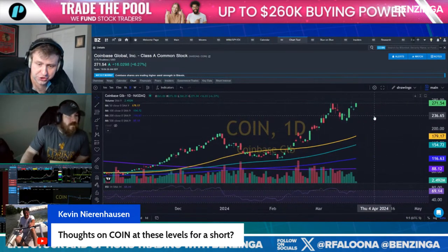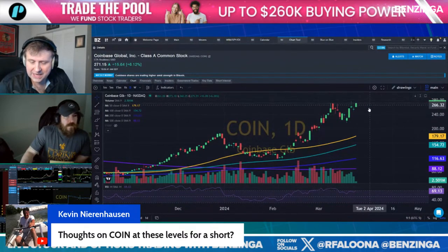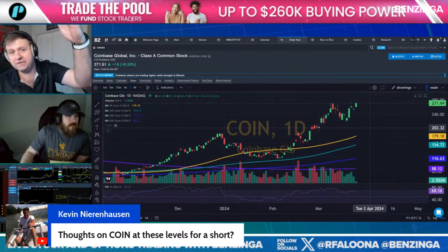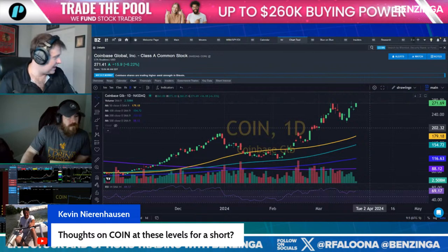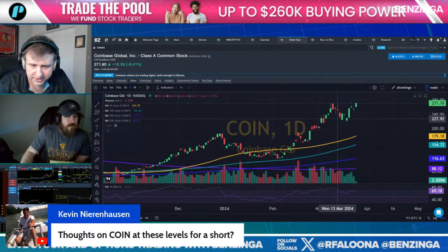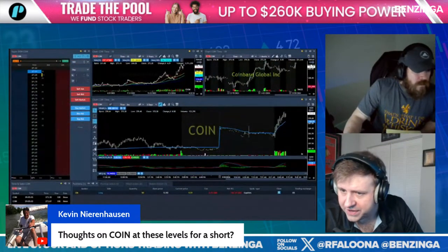One of the things you could do here is wait for this to confirm one of the down moves. So instead of shorting it right here, wait and see what happens. Maybe it pushes above that level and then comes back in. Maybe you can confirm a downside trend there. But I think a lot of this is going to have to do with Bitcoin on Coin. Let me go back to the trade pool here.